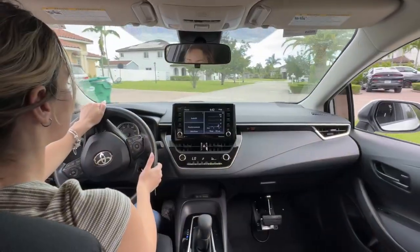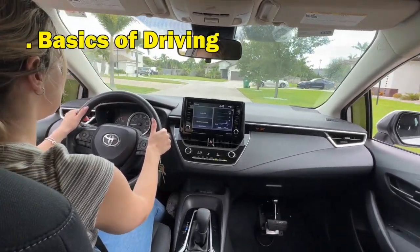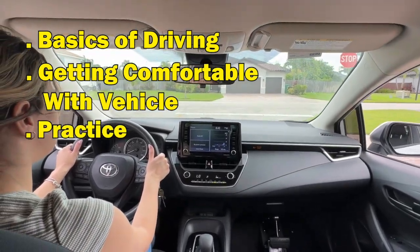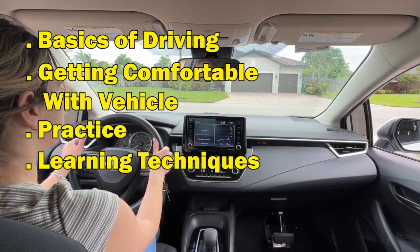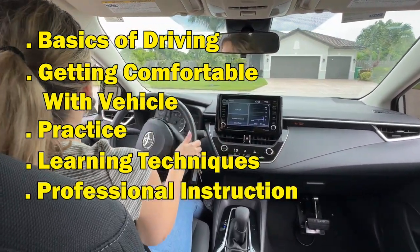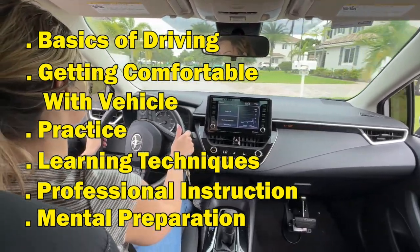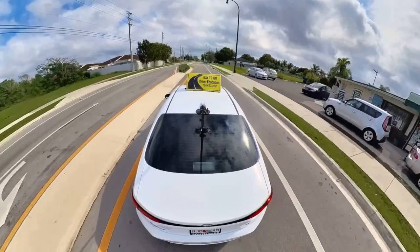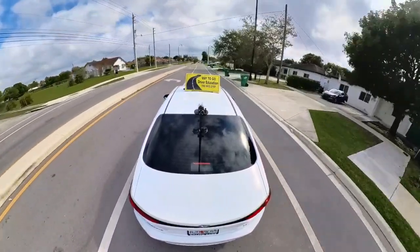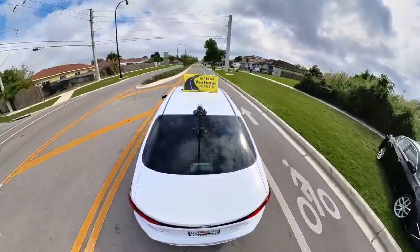Now, with all of that being said, to summarize what we have covered: basics of driving, getting comfortable with the vehicle, practicing essential maneuvers, learning defensive driving techniques. We also discussed the benefits of professional instruction and the importance of mental preparation. Remember that every experienced driver started as a beginner. With practice and patience, you will become a skilled and confident driver and have that driver's license that you want.